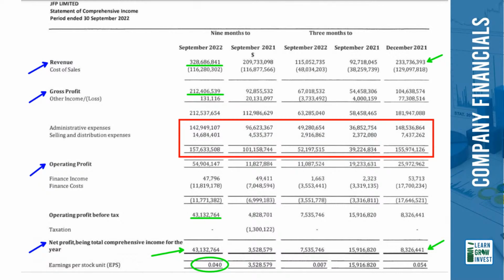So that's over 50% growth in terms of their revenue. So that's good to see. Gross profit for the 9 months would be 212 million. Expenses, we see where their 9 months expenses would be the same as their expenses for the entire 2021, where it's 157 million versus 155.